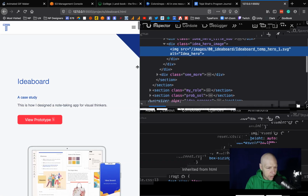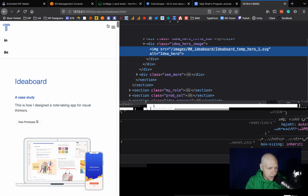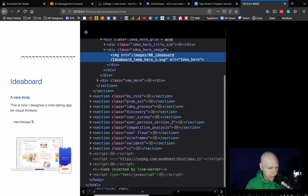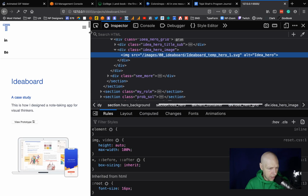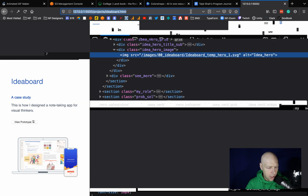And Firefox has decided to blow up on me. When this happens, you know Firefox is sad. So it looks like you've got your drop down in here, but Firefox is struggling. Okay, I'm gonna have to restart Firefox.